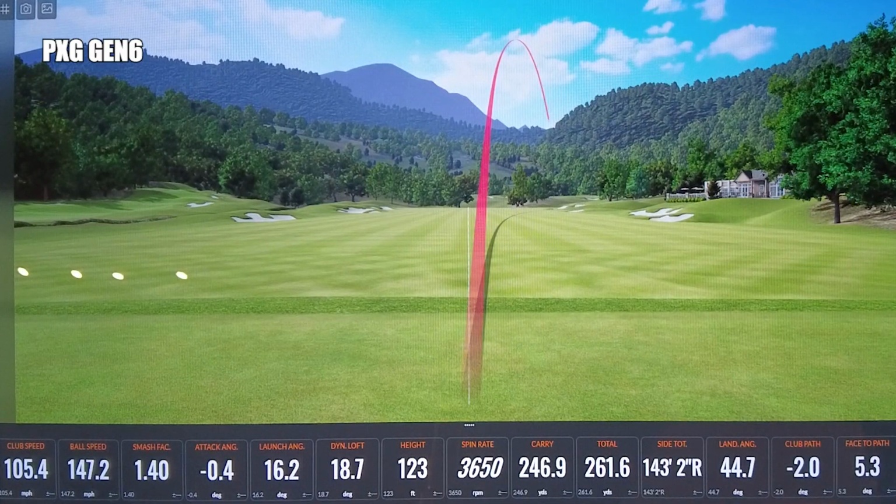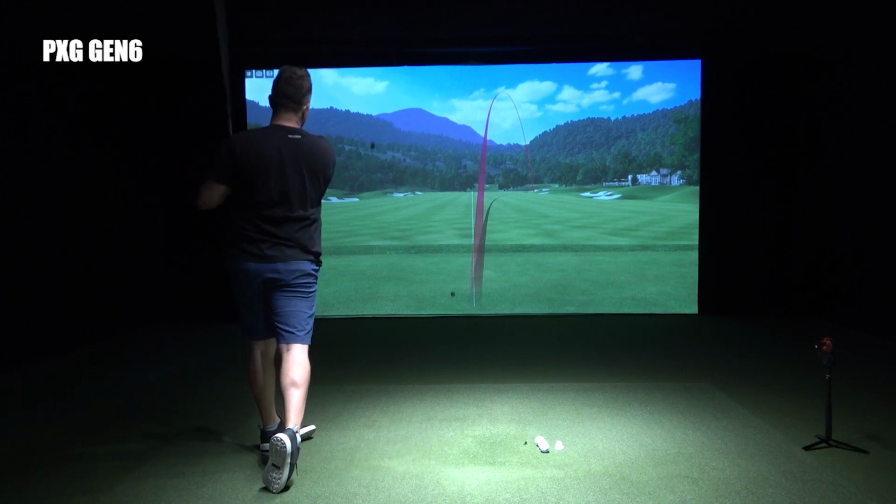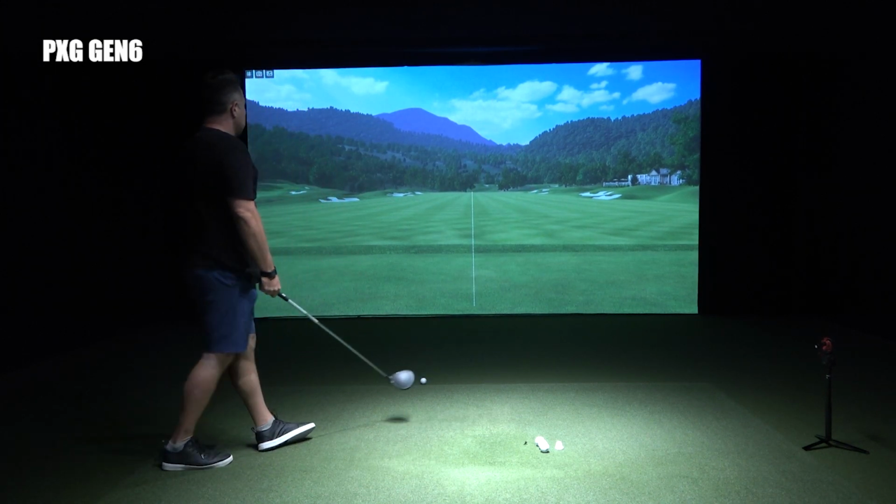Ball speed jumped up there. I like that. I know we're a little off to the right there, but that ball speed is creeping up. Got it up to 147 there. 1.40 smash, 247 carry, out to 262. Holy crap. So that was solid, I felt like. Yeah.